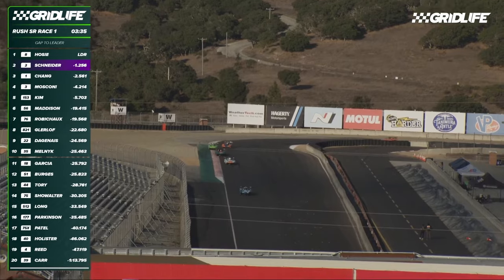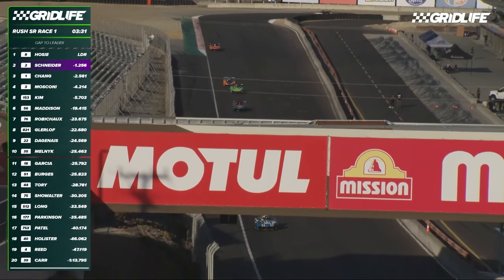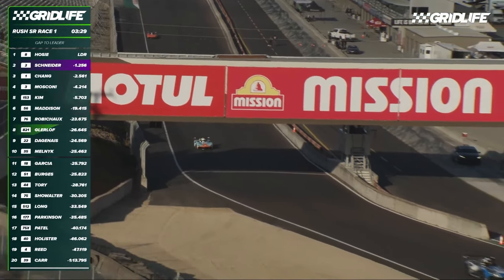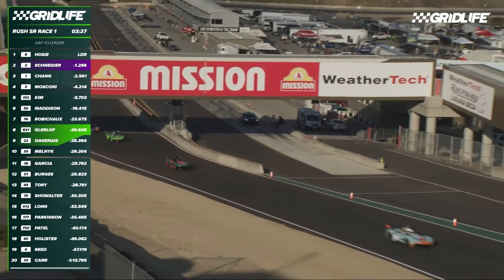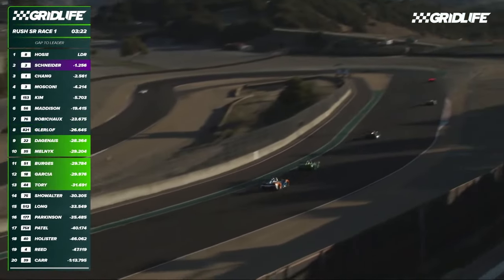Well, you talked about Schneider. You know, he may be another one that started with a little bit lower tire pressure, wanting the car to be quick a little bit later in this race, because he's coming on, and he has trimmed a lot of that deficit he had over the last few laps.